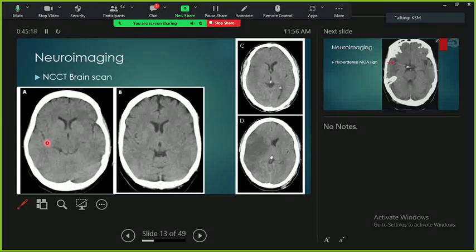Now, if you look at the scans here, they are not really clear, I guess. There are a few signs that we look for. One is the insular ribbon sign. If you look at the right insula of the brain, you can see a little ribbon-like area here, a little whitish area. But if you look on the other side, you don't see it well. That is called the loss of insular ribbon sign. That means on this side the patient is developing early ischemic changes.